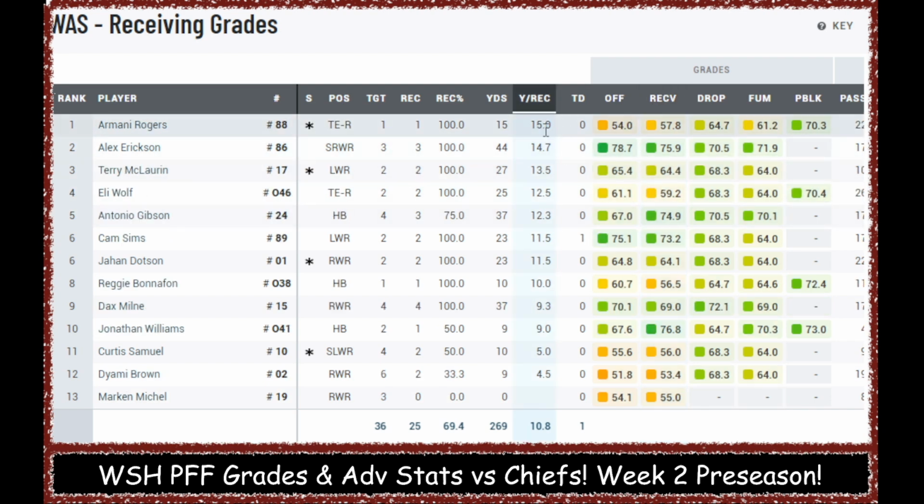And as far as yards per reception, my boy Armani Rogers had the most, which I think is significant. Even though his receiving grade is abysmal, his pass blocking grade is better than I thought it would be, especially since I believe he was one of the people that was part of that Carson Wentz sack that kind of let Carson Wentz down, along with the offensive lineman who I believe was Samuel Cosme on that sack. But my boy Armani Rogers is standing out one way or another every week, and I love it.